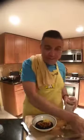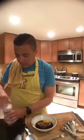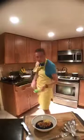And the ingredient that I forgot on Friday, today's Sunday, up next, which is the juice of two limes. So got two limes.